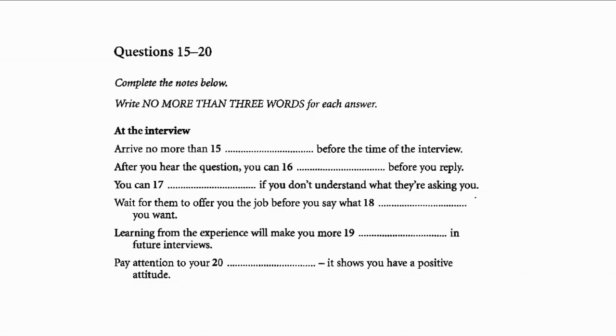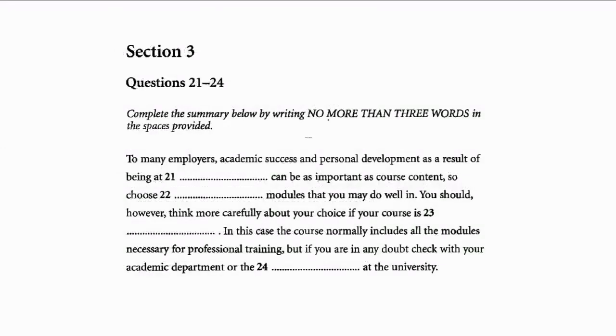That is the end of section 2. Section 2. Test 4. Section 3. You will hear a tutor and some students discussing choosing courses at a college. First, you have some time to look at questions 21 to 24.